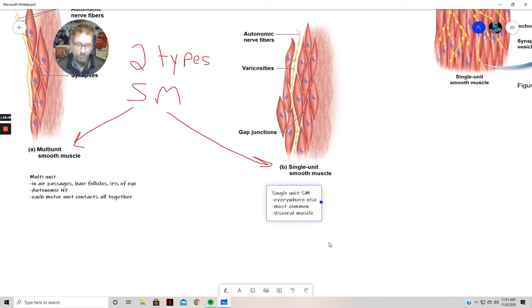And gap junctions. When the cardiac muscle had those intercalated discs to pass the information along and to communicate with each other, here we have gap junctions. And gap junctions we saw, let me make sure my memory is right, that you guys saw that. That should have been in chapter 4, the components of the cell. It's a way that the cells connect to each other.